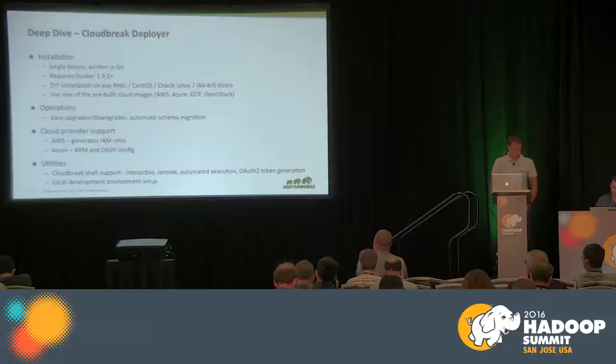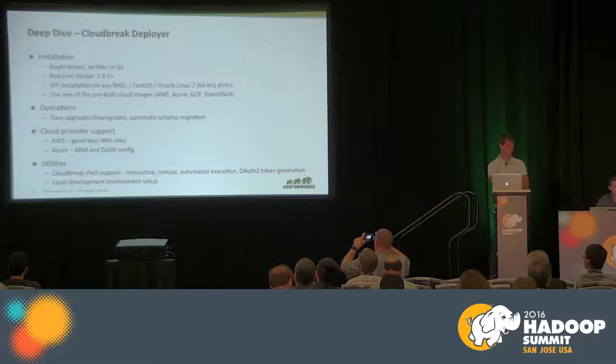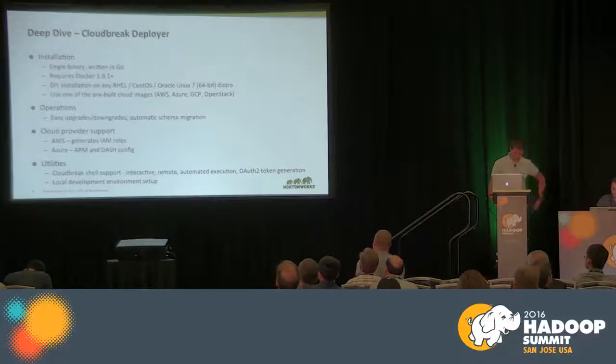So Cloudbreak deployer, as I said earlier, is a single binary written in Go. It has only one dependency. It requires Docker version 1.9, so you have to have Docker installed on the machine where you are about to deploy the Cloudbreak application itself. Obviously, this is the case when you are deploying the Cloudbreak application on-prem, but on every cloud provider we are offering pre-built cloud images which you can just start, and that's going to start the Cloudbreak application. So if you want, you can take that image, for example, on AWS and run it, so you don't have to deploy the application itself. There are pre-baked images on all major cloud providers. So yeah, you can do the installation on any Red Hat, CentOS, Oracle Linux, or use the image.